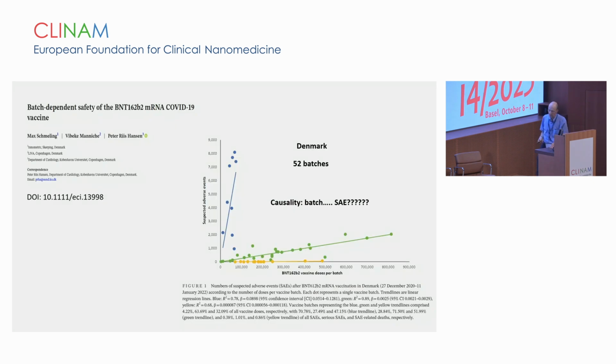And now for something completely different. I turn to Denmark. Hamlet, to be and not to be, or there's something rotten in Denmark, as Hamlet says. Interesting, I'll leave you with this, because this is not really in situ, this is real in practice performance of these vaccines. This was published in a peer-reviewed paper by the 3 people over there, Batch-Dependent Safety of BioNTech COVID vaccine. Who saw this paper? Who saw the data? 1. Nobody else? 2, 3. Very good, very good. Regulators should see.